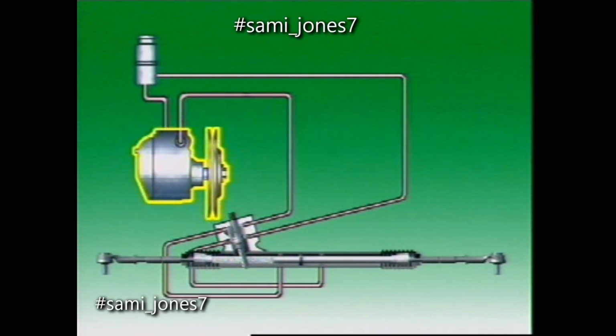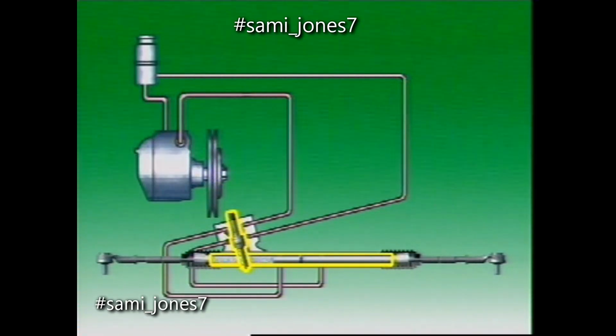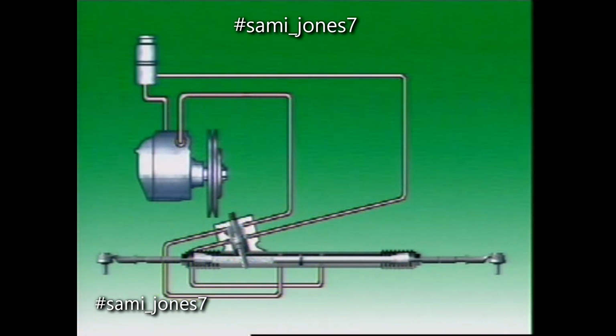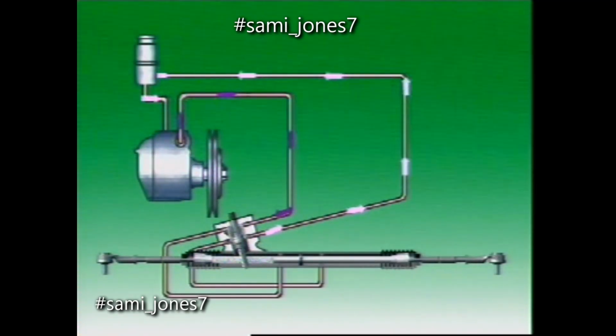An engine-driven hydraulic pump delivers hydraulic fluid to the power unit at the steering box or rack-and-pinion through connecting hoses and pipes. The fluid reservoir can be mounted on the pump, or it can be separate. With the engine running, fluid flows continuously from the power steering pump to the steering gear and back to the pump.